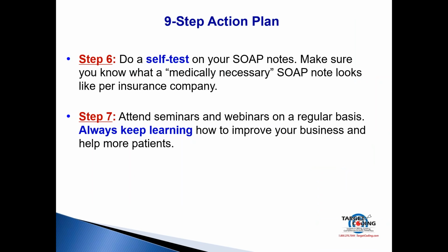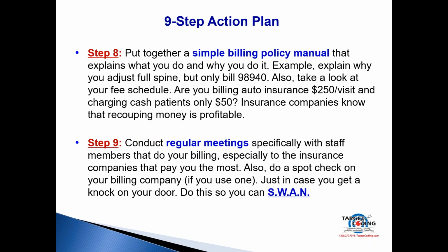Step 6, do a self-test on your SOAP notes. Make sure you know what a medically necessary SOAP note looks like per insurance company. The requirements are different per insurance company. Step 7, attend seminars, webinars on a regular basis. Always keep learning how to improve your patient care and your business. Step 8, put together a simple policy manual. If you don't know how to do it, let us know. We could assist you. It's not a big deal to put together a simple policy manual.